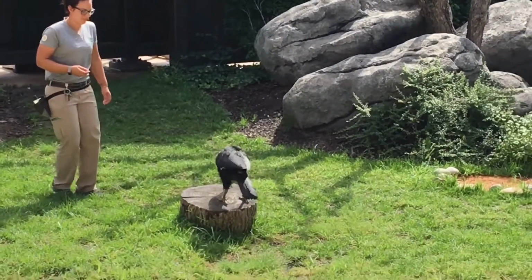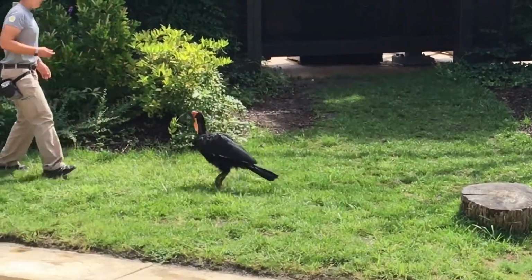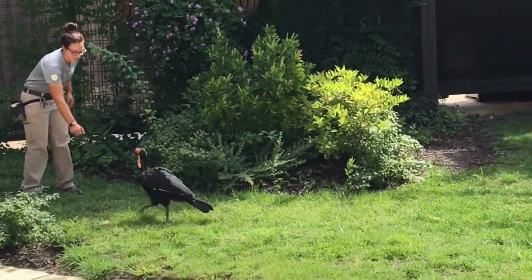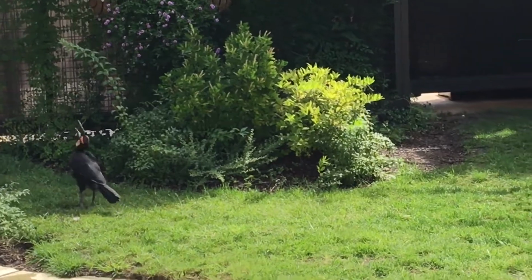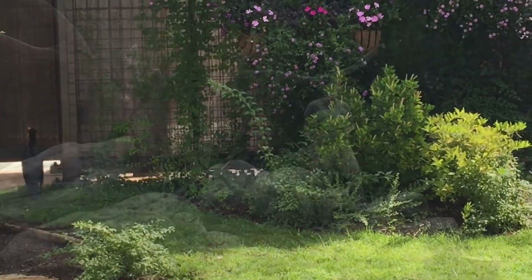Now Carew here is still quite young. She's only about 3 years old, so she is a kid. They're not considered adults until they're at least 9 years old, but they have a lifespan of over 70 years. So they're putting a lot of time and energy into raising their kids up.